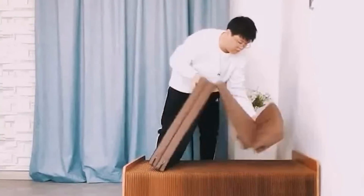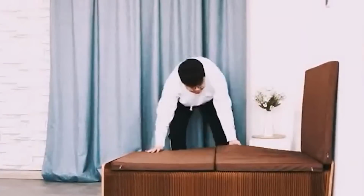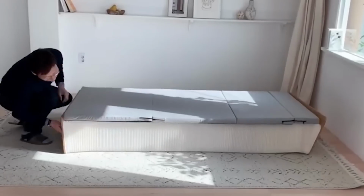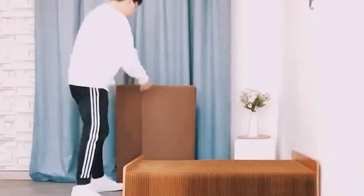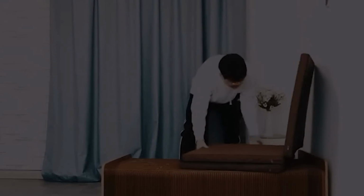Yeah, you heard right. The huge advantage of this bed is that you can assemble it really quickly, so you get not only a bed, but also a sofa with an ottoman to boot. This bed only costs a little more than $500. It can only withstand up to 220 pounds though, and so far is only available in Japan.